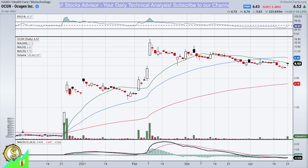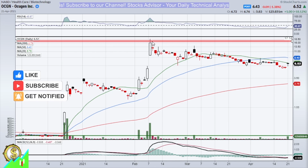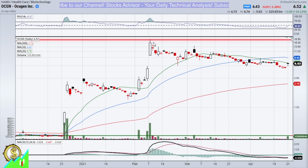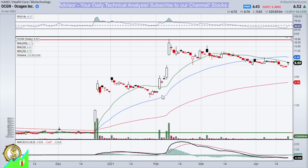You can see that in December it was at the level of 0.31, relatively speaking, and then it went all the way to almost 17, actually 18, even higher, and now it's being traded at 6.52. So just within a very short period of time, a few months, such enormous changes in price. And of course this stock attracts a lot of attention, and people still hope to trade further with nice volatilities and profit making.